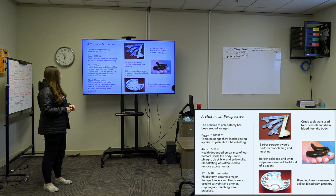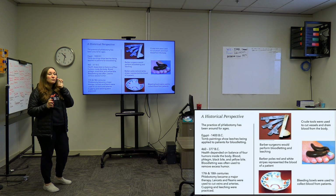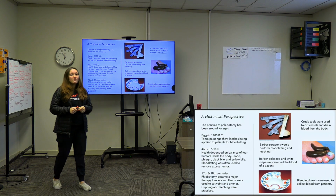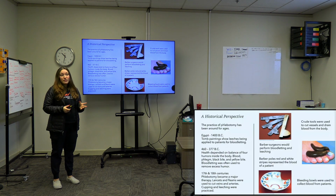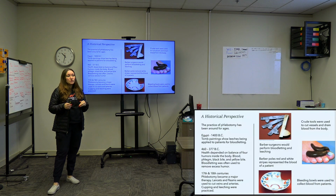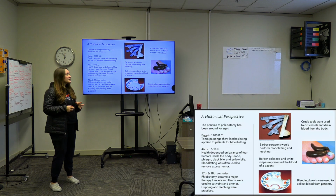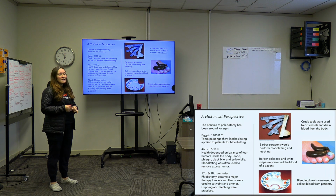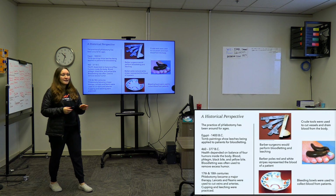And bloodletting was often used to remove excess humor of whatever type the doctor thought you had more of than the rest. If your body was off balance or one of these humors was off balance, it caused you to have illnesses. In the 17th and 18th centuries, phlebotomy became a major therapy. Lancets and fleams were used to cut veins and arteries, and cupping and leeching were more widely practiced.